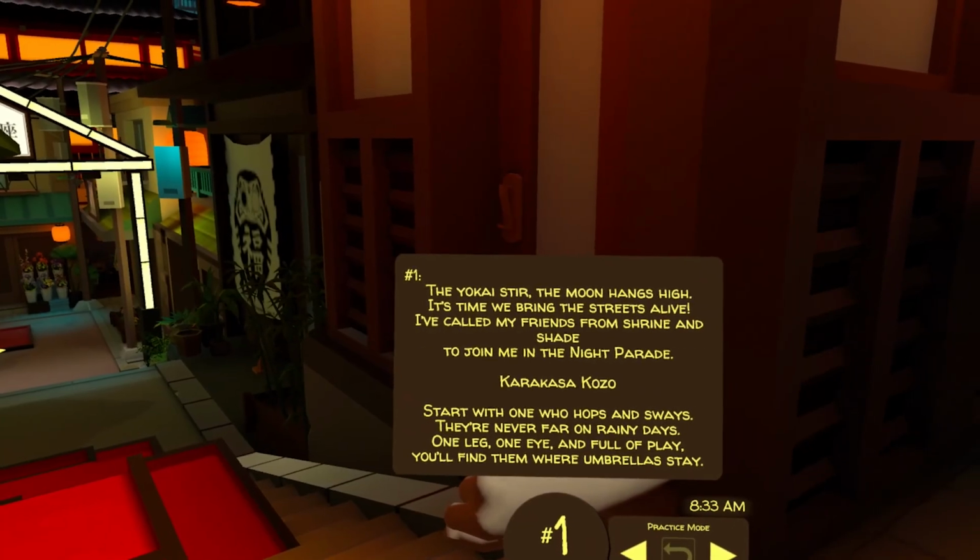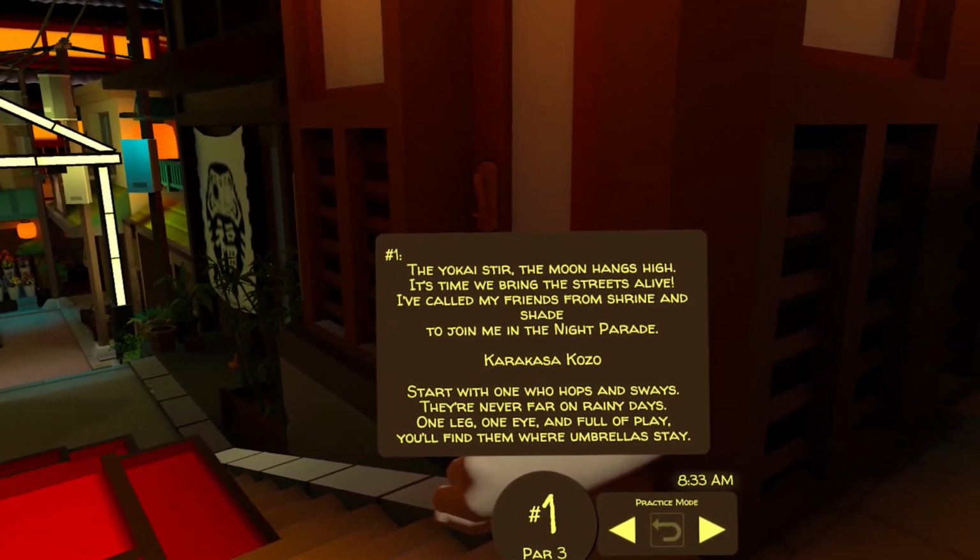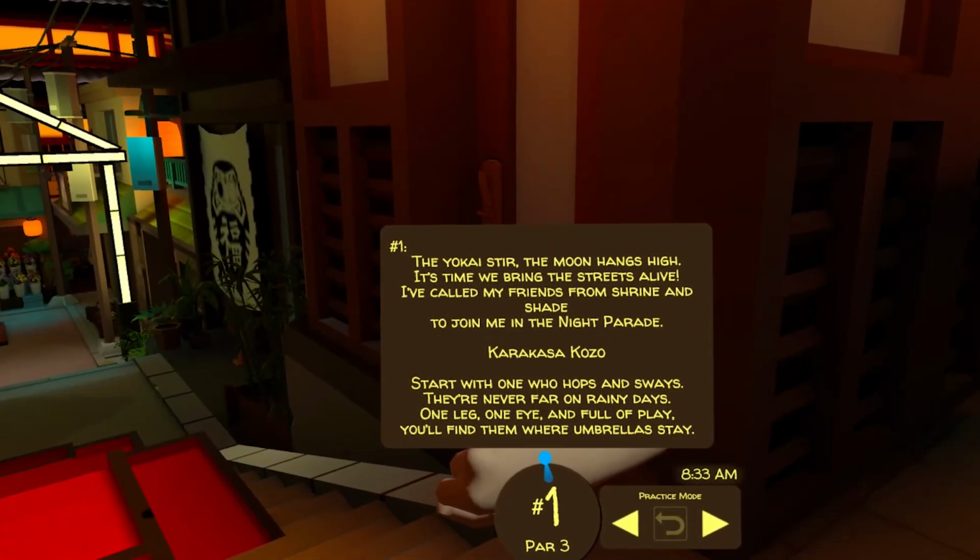The yokai stir, the moon hangs high, it's time we bring the streets alive. I've called my friends from shrine and shade to join me in the night parade.